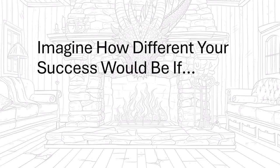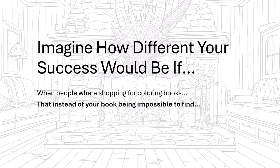So I want you to take a second and imagine how different your experience with these things would be if, when people were shopping for coloring books, instead of your book being completely impossible to find, essentially hidden, buried under millions of books at this point that have never sold a single copy to anyone except maybe somebody's mother or sister, what if your book showed up first?